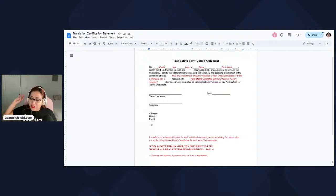No importa si ese documento se lo come tu perro. No, you're still gonna have it because it's there. It's in your email. It's safe. Okay.